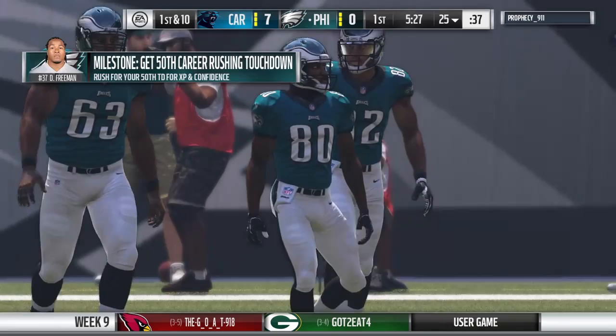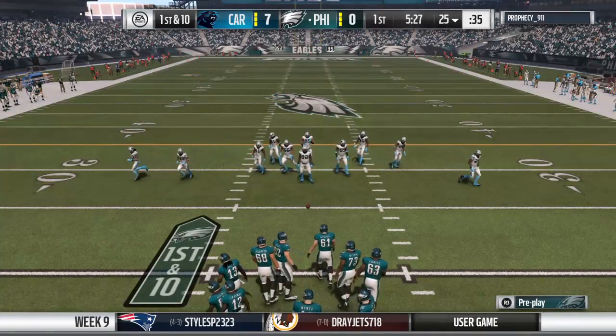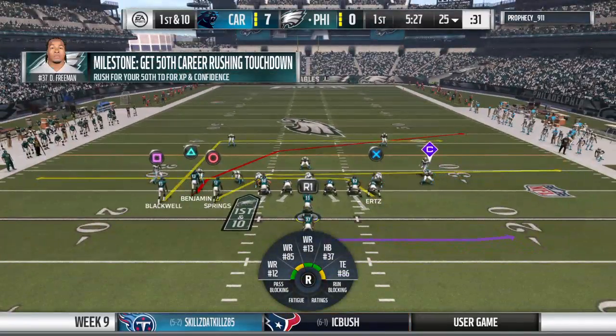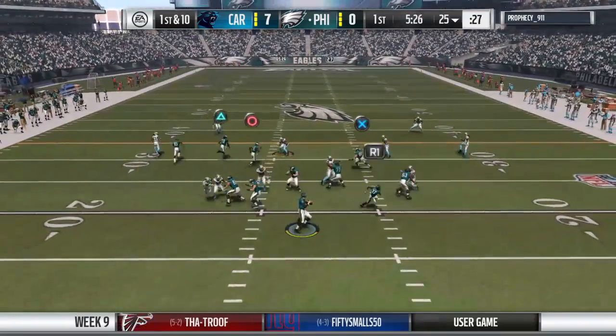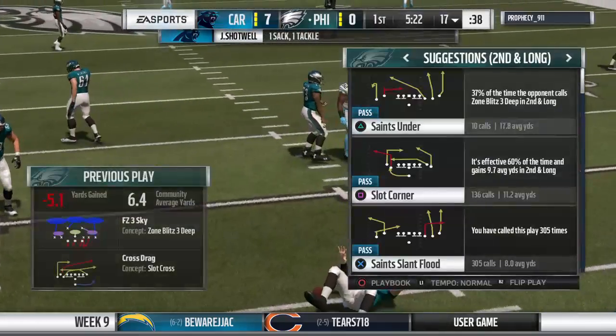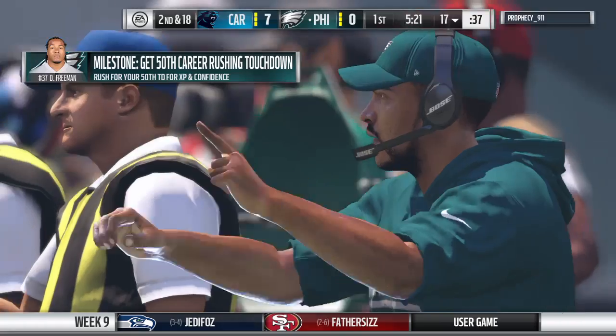The Eagles offense now, they head back on the field. And on the outside, they're playing press coverage. Throwing on first is Wentz. Rush coming, and he's taken down. They'll wind up losing 8 on the sack there, and it's second down.